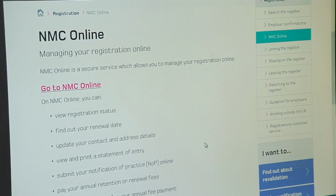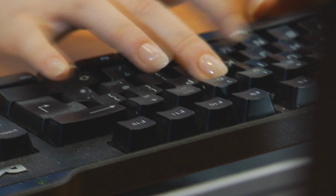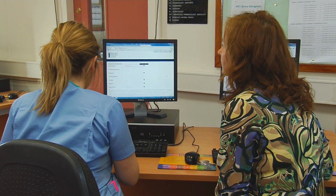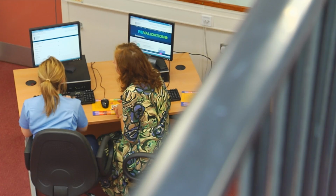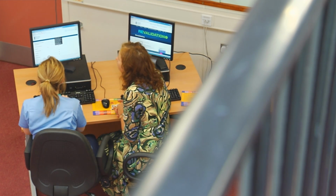There's a wee area here where you can register. It will ask you for an email address, so if you just type in your email address, and it asks you to confirm your email address. You just scroll down, accept the terms and conditions, and then you can register. I won't proceed with this because I already have an account with the NMC. But it's just as simple as that. It can take 15 minutes for the email to come through, and then you just confirm the email and you have your account.